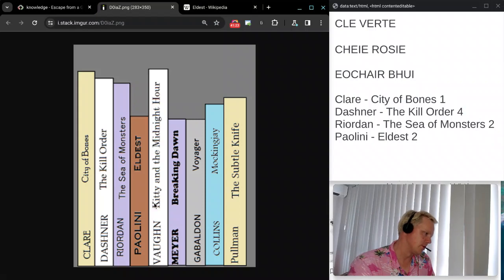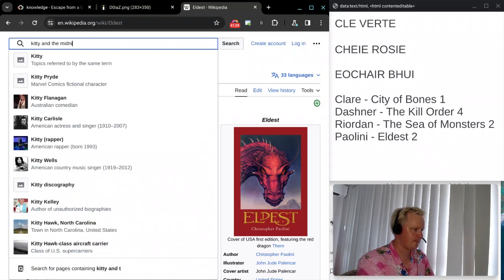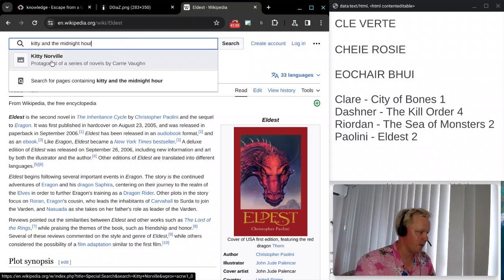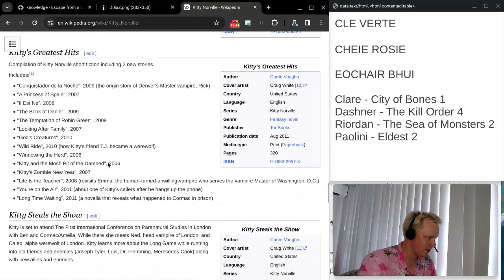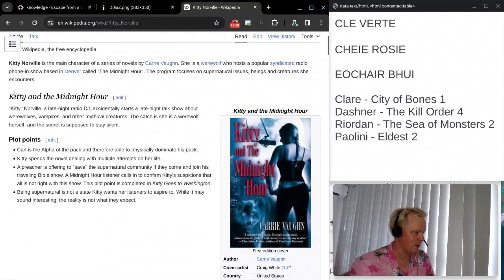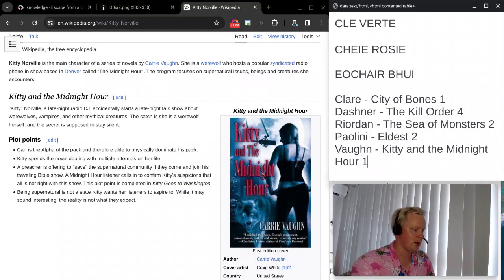Then we have Vaughn's Kitty and the Midnight Hour. So that's going to be a book in the Kitty Norville series, and that's the first book. Do we have a list of the books? No, I guess they're all just separately here, but this is the first book of that series. I almost wrote novel there, and that would have given us the wrong answer. Kitty and the Midnight Hour, number 1.